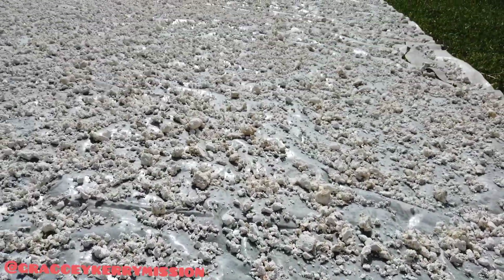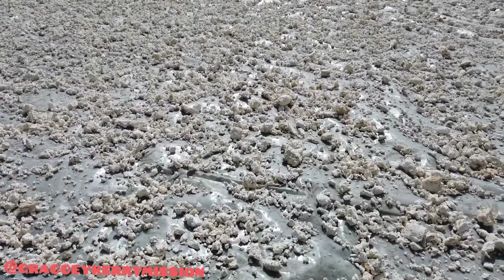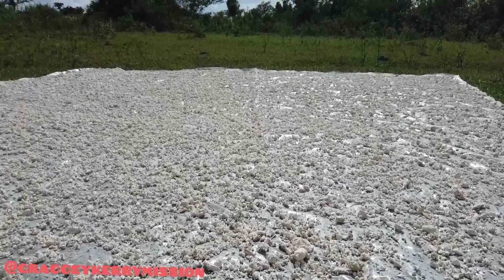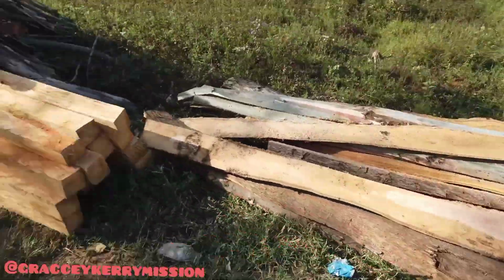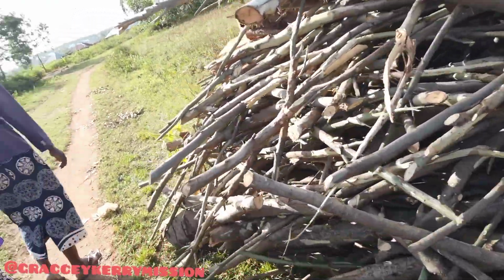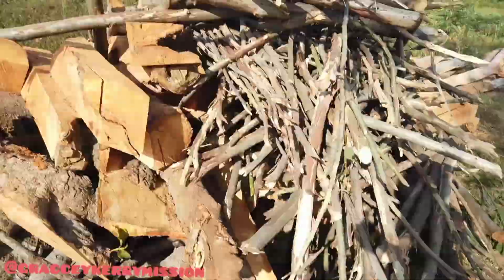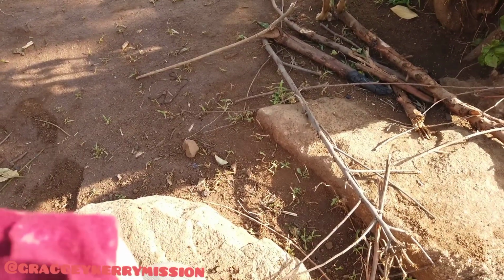This is dry cassava. They are drying it outside here. So this one here, you can have it for porridge, or you can take it to the posho mill, and then you can cook cassava ugali, like the video that we took. Very good.